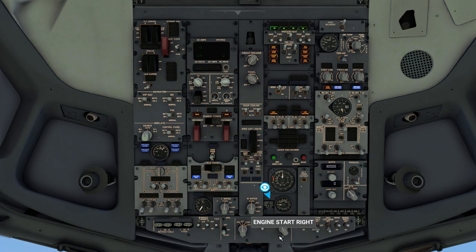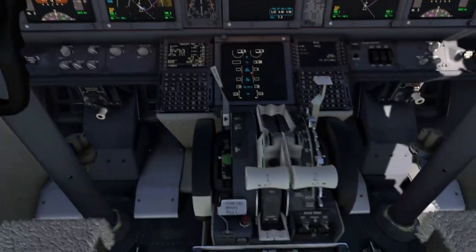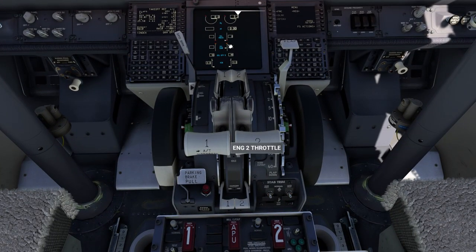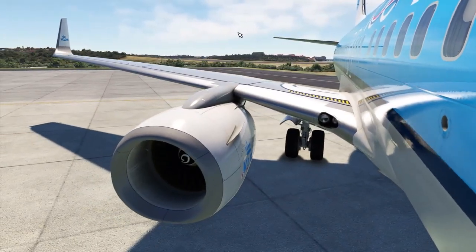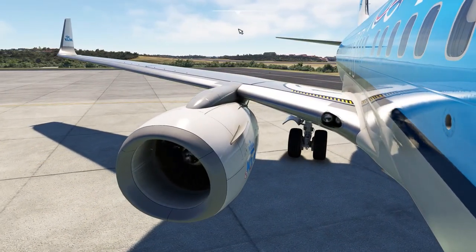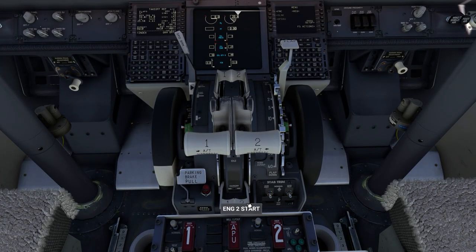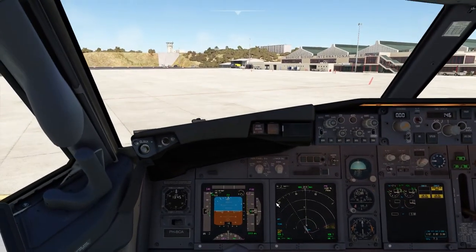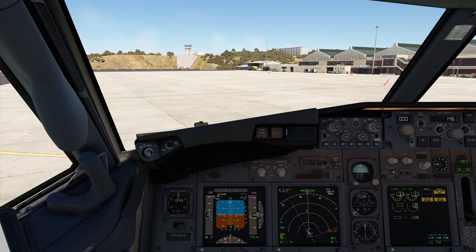Number two, ground. And two. Sorry. And two. 25%. And one. EGT.